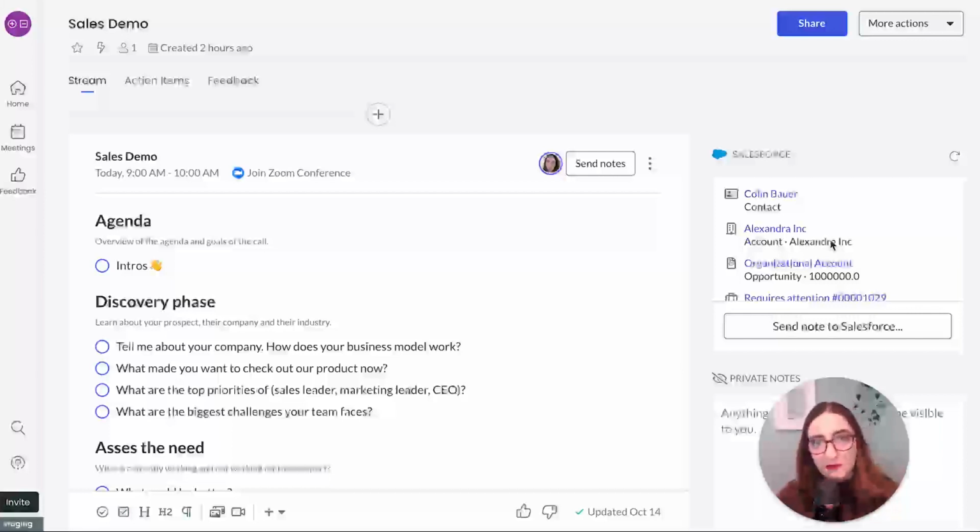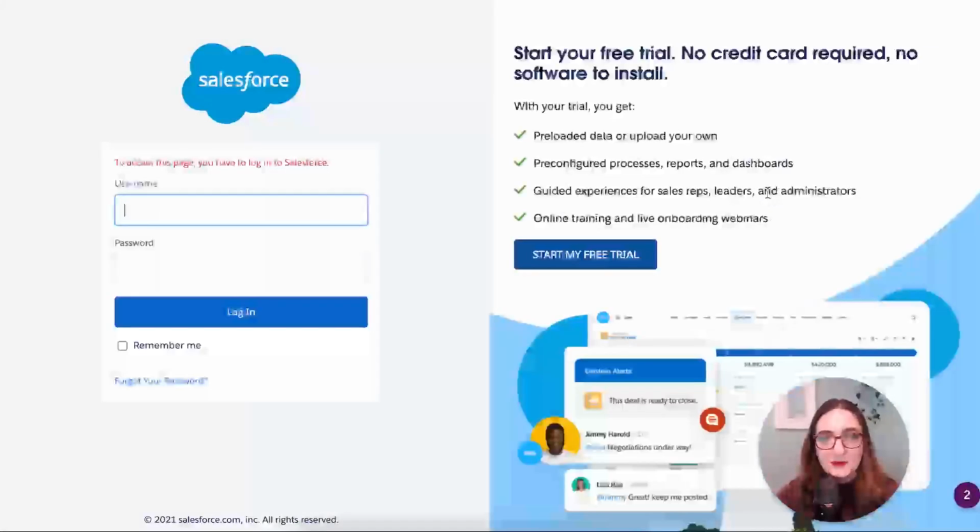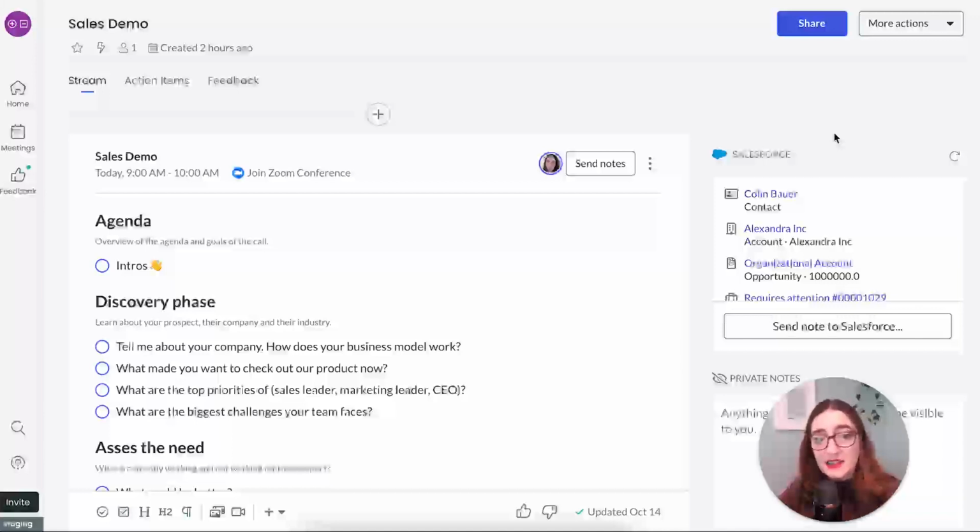This works if you have multiple people you're meeting with. In this case, I just have the one. And this makes it really easy to prepare for notes on a sales call because these are all direct links into Salesforce. And this makes it nice and easy to prepare for meetings.